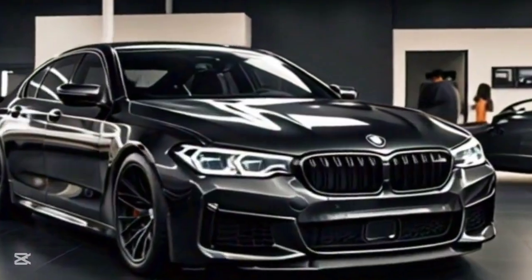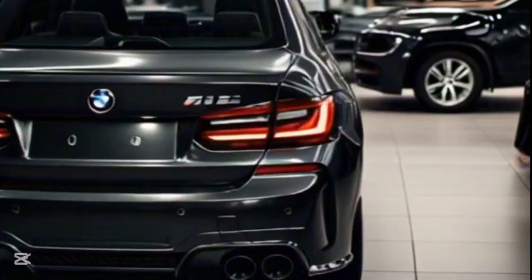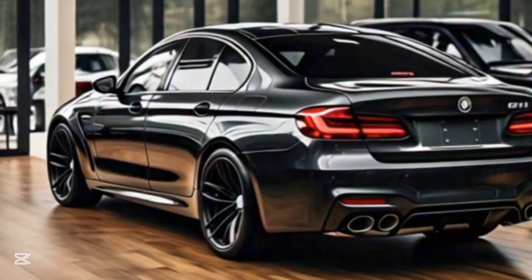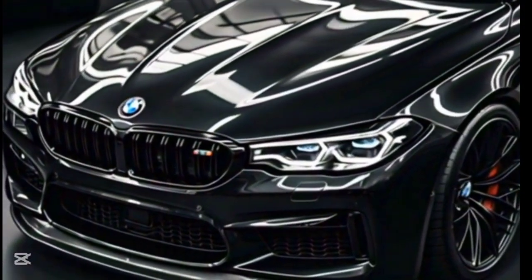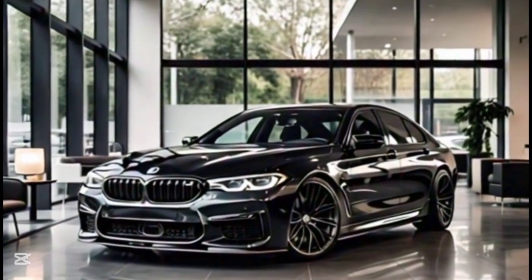So, is the BMW M7 the ultimate luxury sports sedan? Absolutely. It delivers mind-blowing power, cutting-edge tech, and 5-star comfort, all in one package. If you want a car that lets you dominate the road in pure luxury while giving you the thrill of an M car, the M7 is a no-brainer.